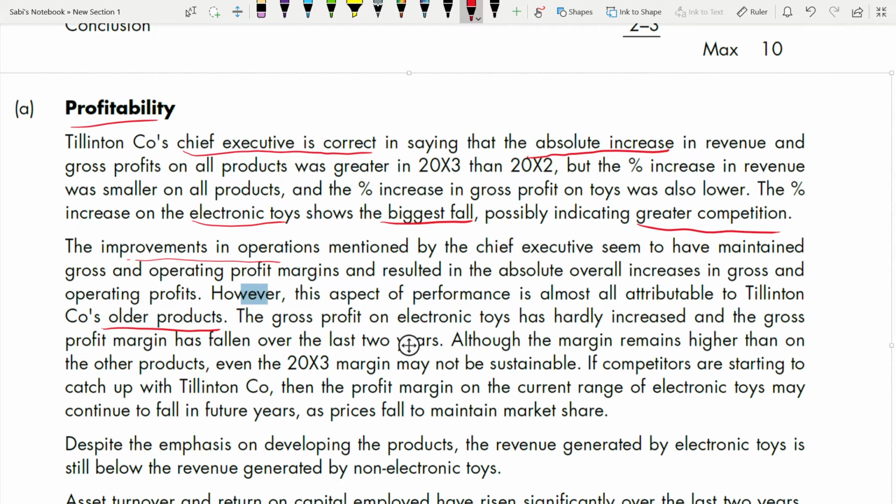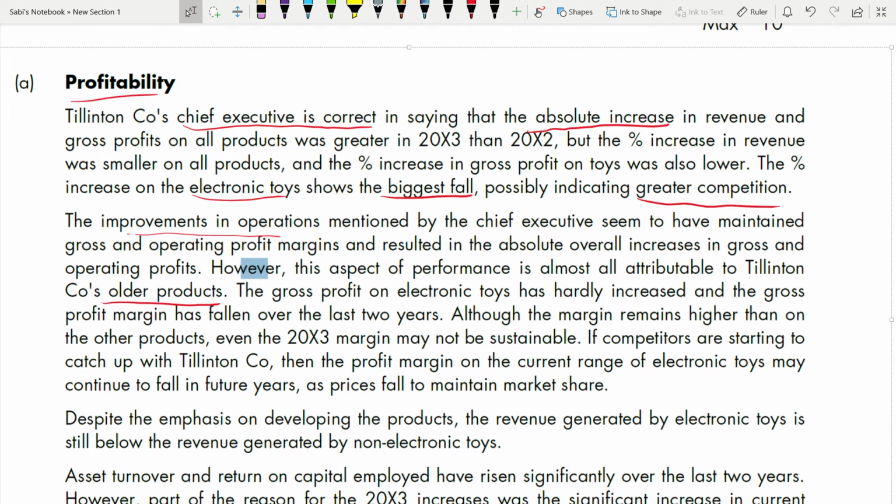All this they are just saying based on the calculations. There's no new piece of information. Although the margin remains higher than on the other products, right? Even though they are saying margin remains higher than on the other products, even the 2003 margin may not be sustainable. Even though that margin is higher, they're saying that the 2003 margin may not be sustainable.